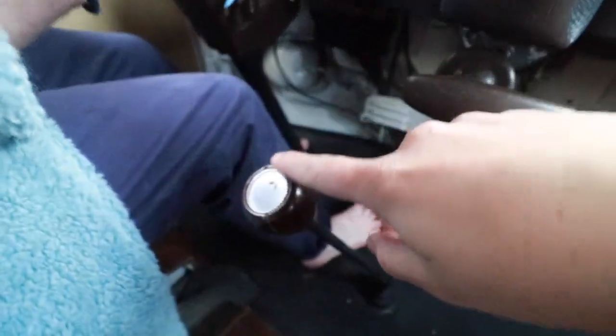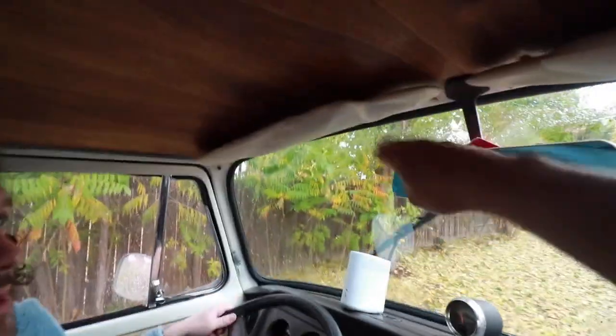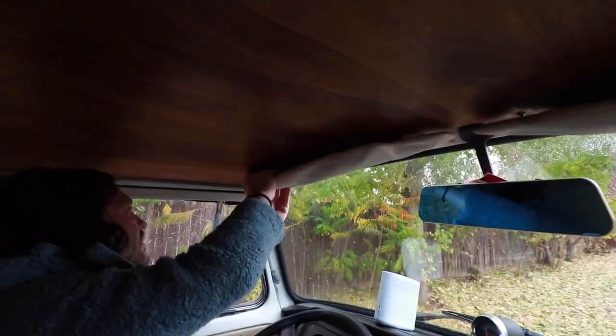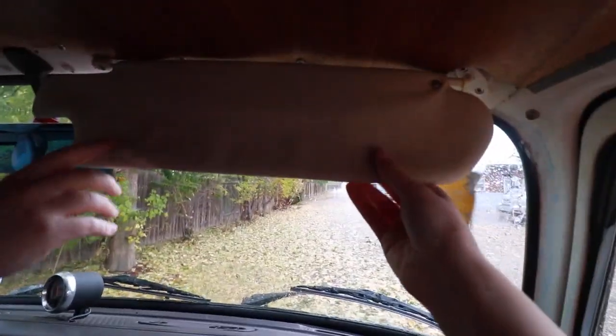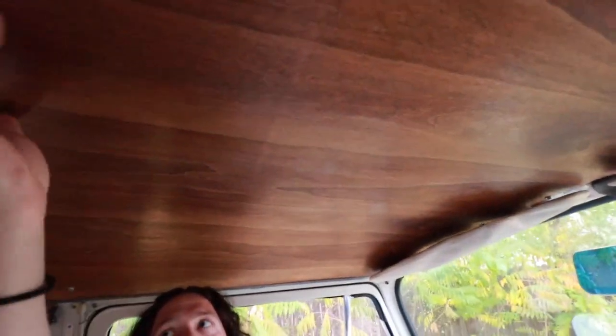It's missing this. There's a lot of details that we'll look to replace over time. This doesn't work. This is a little bit stuck, and so we'll want to work on that. We just don't want to break it, and these we'll probably replace. Yeah, I'd like to get the mirror on there. And we've got a nice little wooden headlining. So we need to put some oil on that because it's pretty brittle.